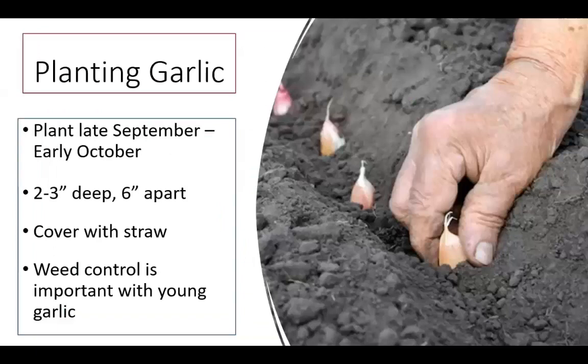Garlic is something you may not have thought of. Garlic is actually a really good crop to grow over the winter. Typically, we plant it late September, early October, so we're right in that window. You can go into late October as well. Garlic is spaced about 6 inches apart, 2 to 3 inches deep, covered with soil, then covered with straw, and basically you forget about it for a while.